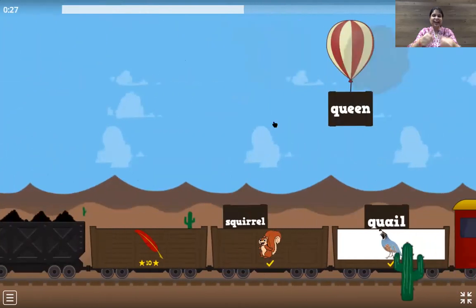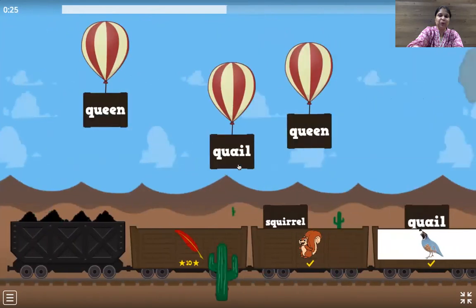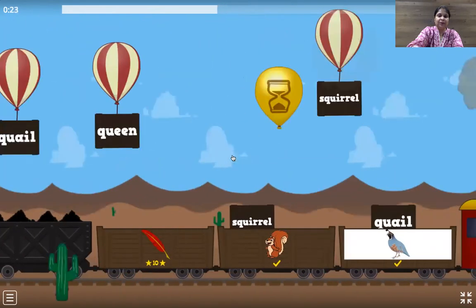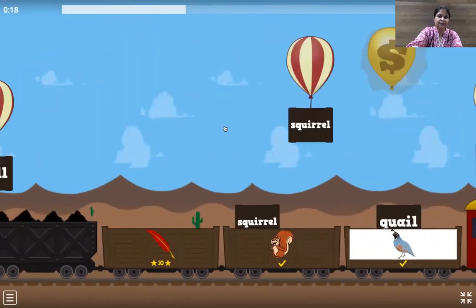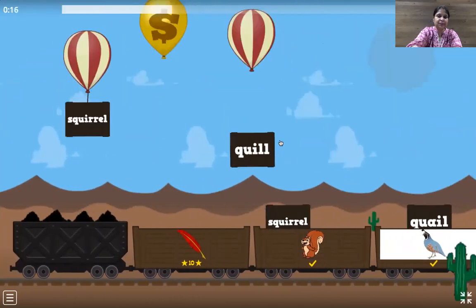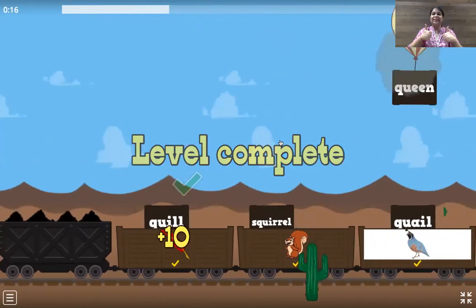And here is the picture of the quill. But where is our word quill? Not yet, not yet. And here it's come. Let's quick it. Oh, we have missed it. It's going so fast. Correct. We got it right again.